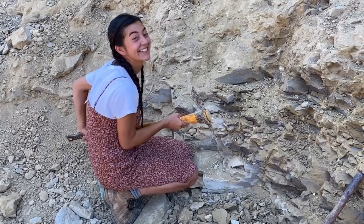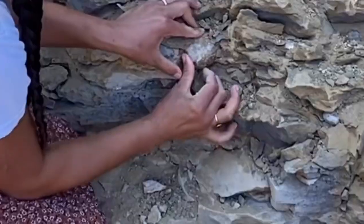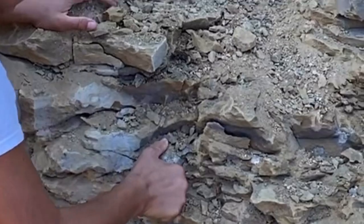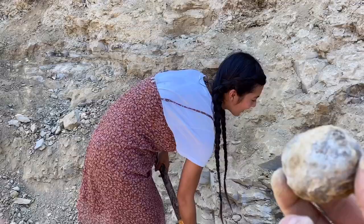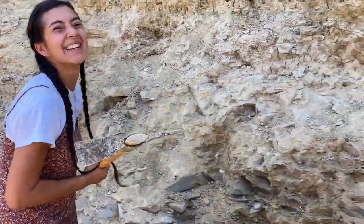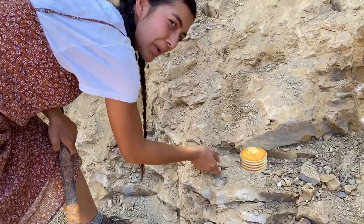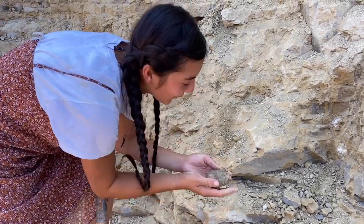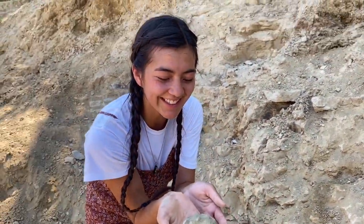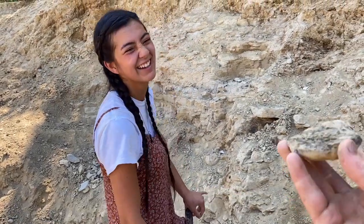All right, so Kendall's been whacking at this wall, and she's got this big geode about to come out. Got it? Woo! It might be solid, but it's a good size. It's a dud. Hey! All right, she found another one. Frank says it's a pancake. Cute. Buttermilk biscuit, that's what we're gonna call it.